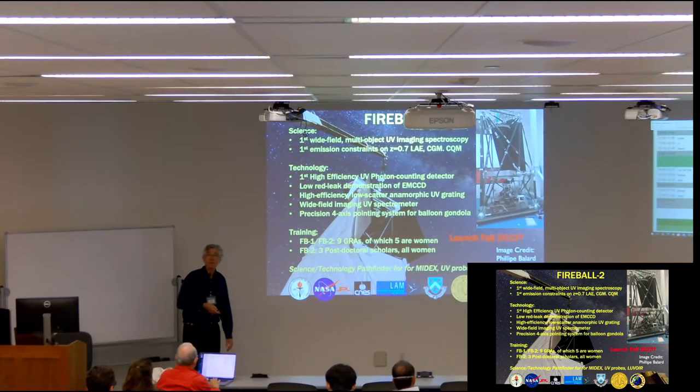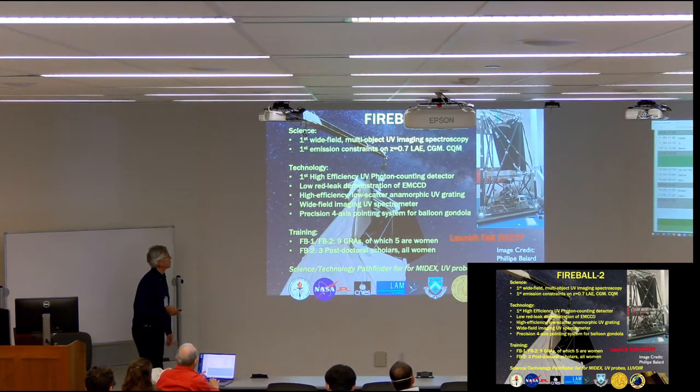So to test those and to do many other things, pathfinding in the UV, we have the FIREBall Balloon. It was supposed to fly this fall. It's going to be delayed till next fall, unfortunately. But we're testing both science and new technology, and there's a lot of training going on as well.